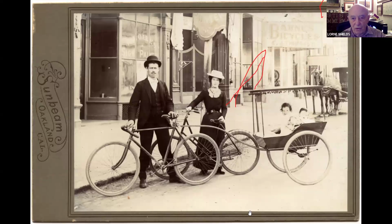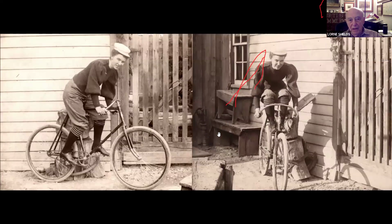And this is in California, with the little carriage. This is Oakland, California. Start to see social scenes, but now all the tires are pneumatics. And with the pneumatic tire, the drop frame and the more liberal clothing, it became a boon for ladies cycling. Here's a lady in bloomers. This is two photos stitched together.